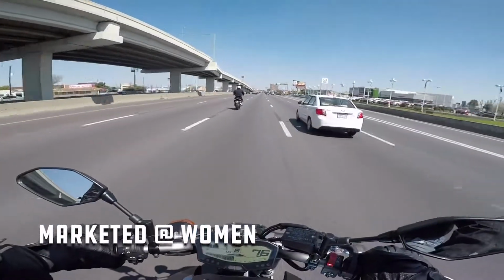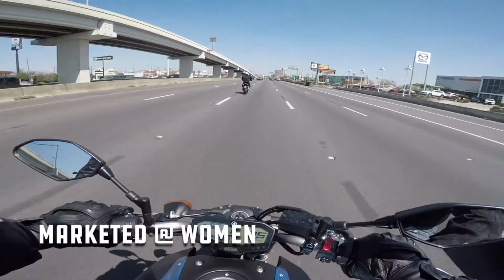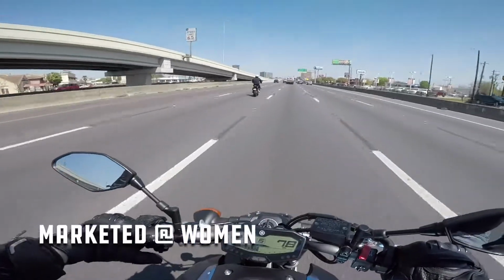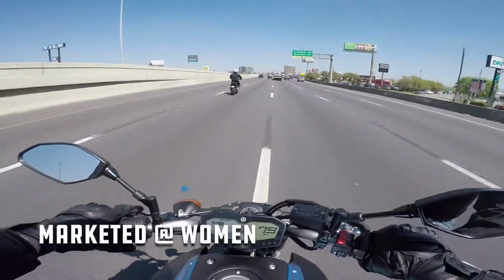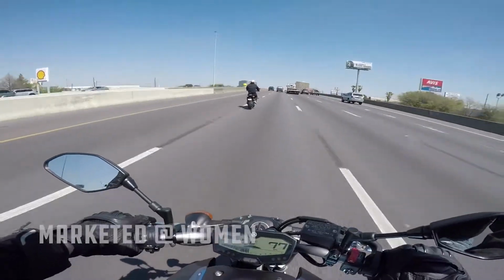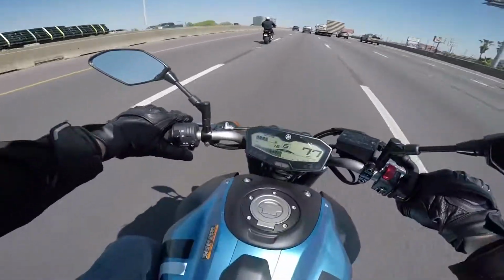I'm not sure exactly what they were thinking there, but seemingly they've marketed it much more towards women than men, though men can ride it just fine, and I don't think it's a feminine bike by any means, but it seems to be that they want to gear it more towards women in their ads. I don't know why this is. Maybe someone can let me know.